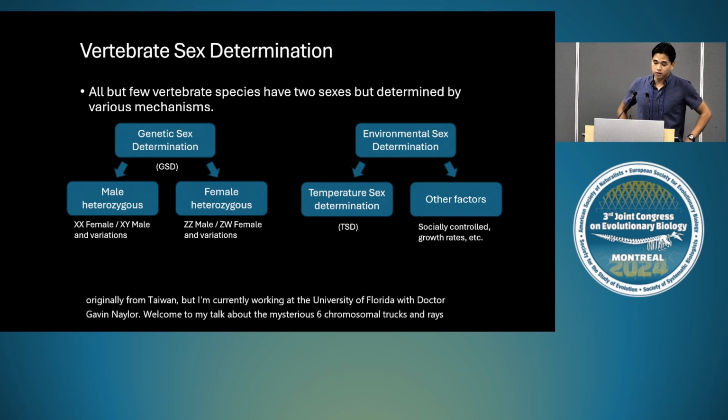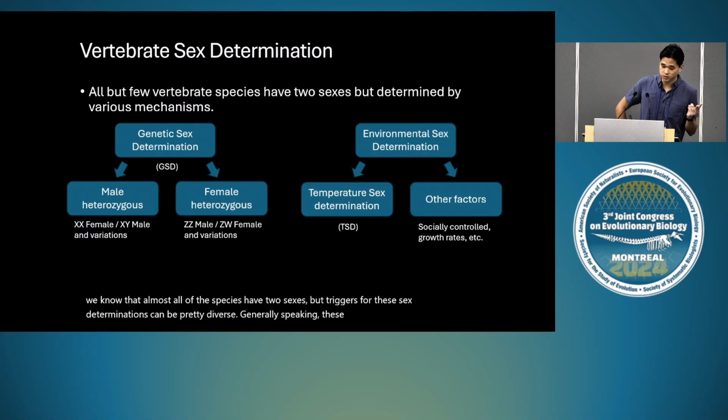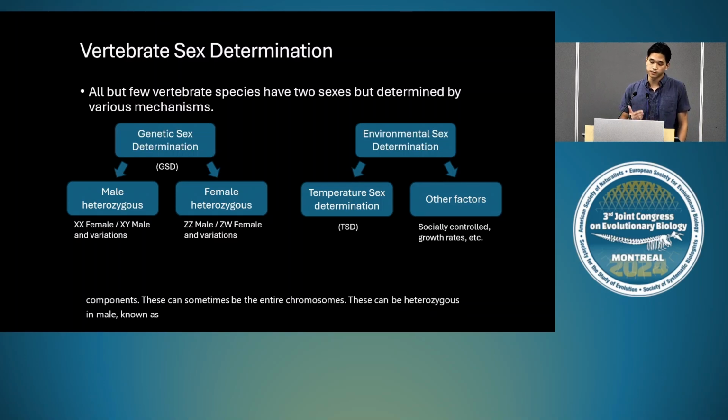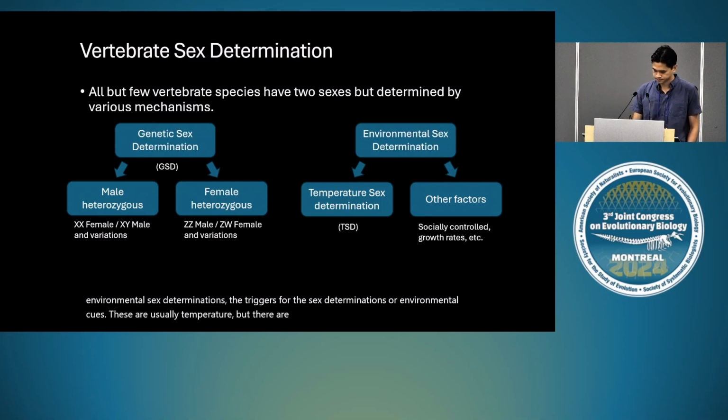So we know that almost all vertebrate species have 2 sexes, but triggers for these sex determinations can be pretty diverse. Generally speaking, these can be put into 2 categories, genetic sex determination and environmental sex determination. In genetic sex determination, the triggers are genetic components. These can sometimes be entire chromosomes. These can be heterozygous in male, known as the XY system, and heterozygous in female, known as the ZW system. While in environmental sex determination, the triggers are environmental cues. These are usually temperature, but there are sometimes other factors.